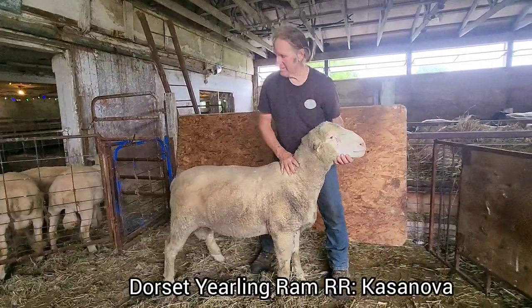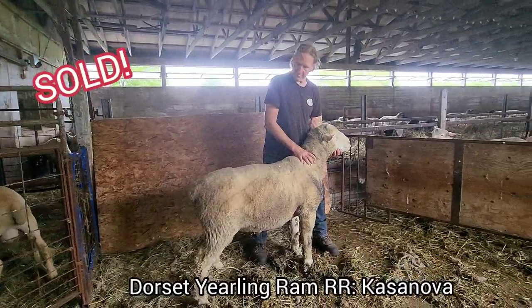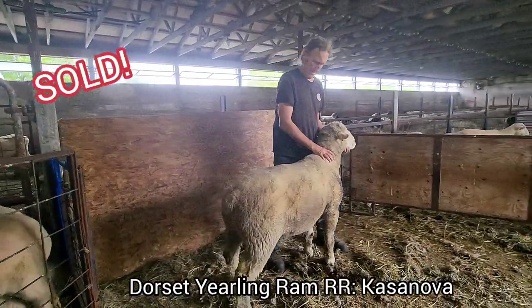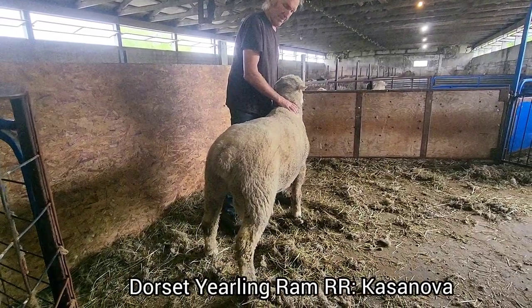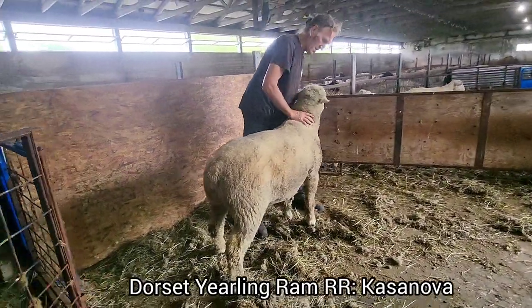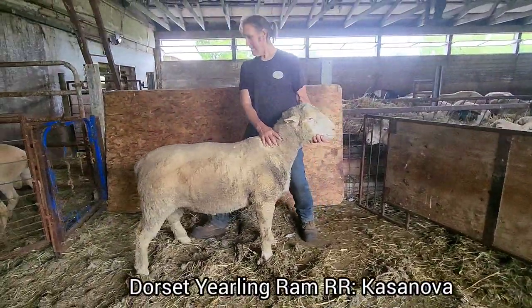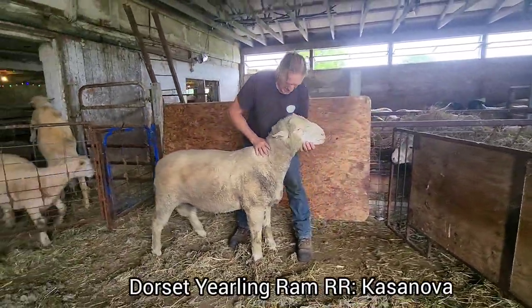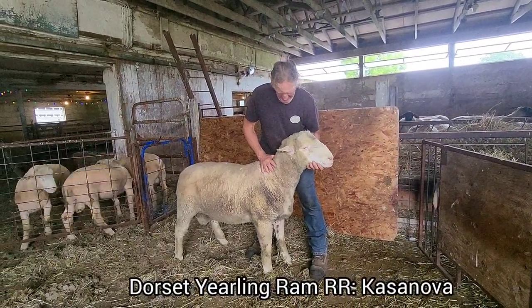Maybe a little bit taller than you'd like to have him, but this guy's a frame maker. Maybe you score more on frame than muscling, but he has a lot of muscle on him. But I think he's a frame maker. He's good length, good width, good overall ram. A ram that I wouldn't hesitate to use myself.